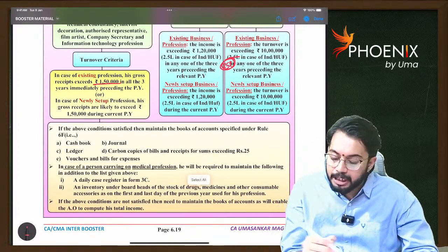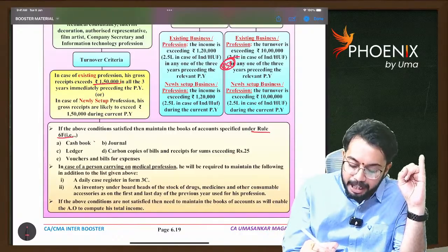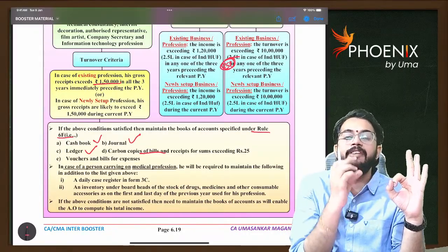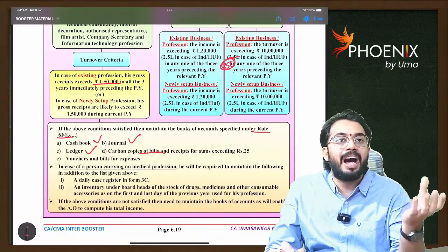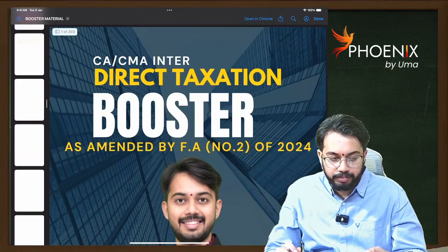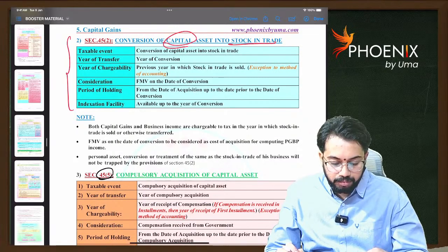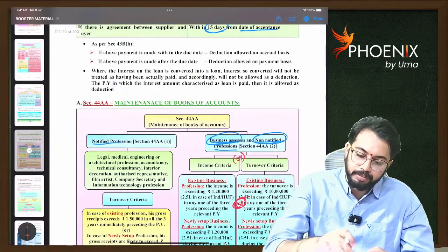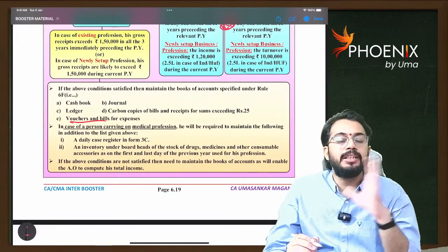Sir, what are the books of accounts as per Rule 6F? I am sorry, it's not Rule 6B, it is Rule 6F. So, as per Rule 6F, they need to maintain cash book, ledger, journal, carbon copies of bills. That means if they make any payment for expenditure, if the value of payment is more than 25 rupees, they need to maintain a bill. And if they receive any amount, if the value of the amount received is more than 50 rupees, then they need to maintain a receipt. And vouchers and bills, carbon copies, all these are required to be maintained.